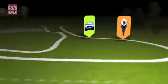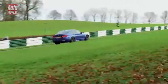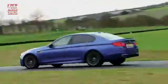Now the bike's going to have to be very careful not to lose the front end here into Charlie's. I think quite upright there actually. Owen shall have no such trouble with his 4 wheels. Although, a little bit of oversteer there. Clearly got the driver's aids off.